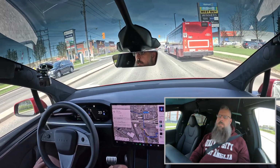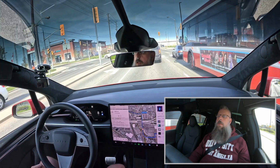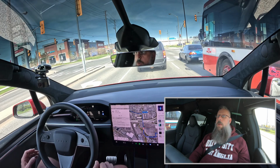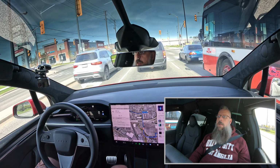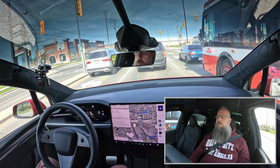My recommendation is to recalibrate your camera. So anytime you get a new Tesla, one of the first things that it will do, actually Autopilot and full self-driving won't work out of the box, if you will. The car needs to go through a calibration process. What you do is get it onto a major highway, let it calibrate, and then it'll let you use the autopilot functionality. But yeah, I recommend trying that.